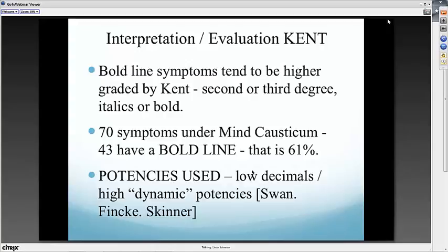Wrong, completely wrong. We can see that when we look at the relationship between bold, between italics, and between lowest gradings in the various Materia Medicas. We will see that it is out of proportion. And Hering has most of the bold and italic symptoms. What does that tell us? It tells us that Hering is not into the proving symptoms. Hering are clinical symptoms, that's it.